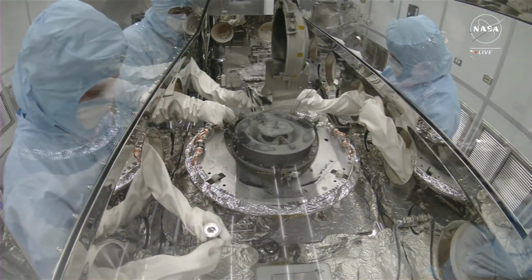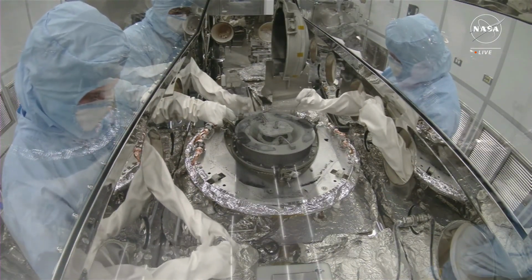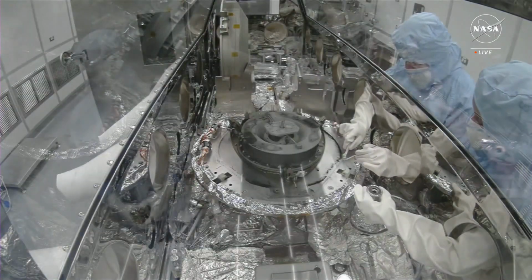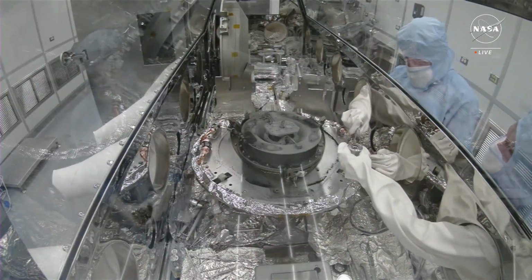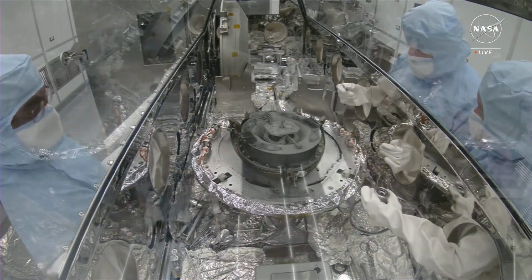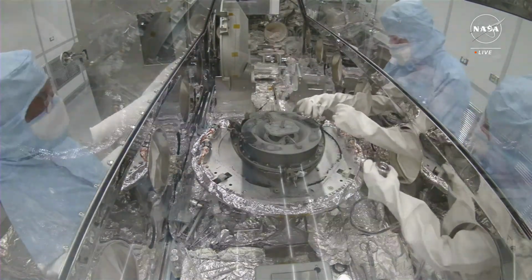So right now we have this incredible view of the sample into the TAGSAM. We're looking into the part that touched the asteroid Bennu. We're actually going to take those parts off to get a little further in so that we can then distribute that sample into bulk sample handling trays, which are triangular and look sort of like deep dish pizzas.